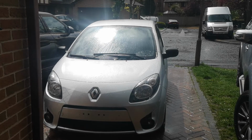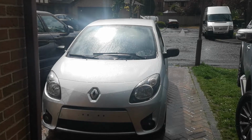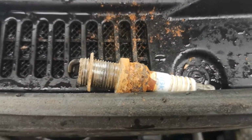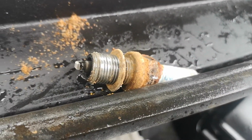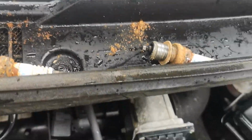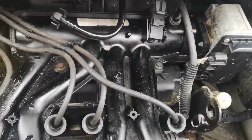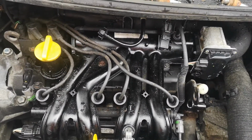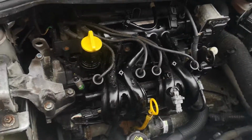So I'm going to try and quickly smash out those other two. Alright, so that is them all taken out. There's third cylinder, fourth cylinder. Pretty grimy, but I don't know whether that's the cause of it struggling on acceleration. They all looked equally bad. Or whether it is just the brakes binding still.